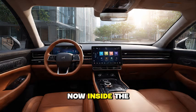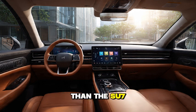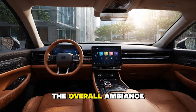Inside the U7, the first thing I have to point out is that this car feels significantly better quality than the SU7. Now, the SU7 was a very nice car. I liked it a lot, but there were little bits where you felt like it didn't feel quite as high quality as some of the other cars in China. No problem here on the U7. They've learned a lot of lessons from the SU7 and made a considerably tighter car here. Everything just feels better. The overall ambiance and the materials also feel much better.